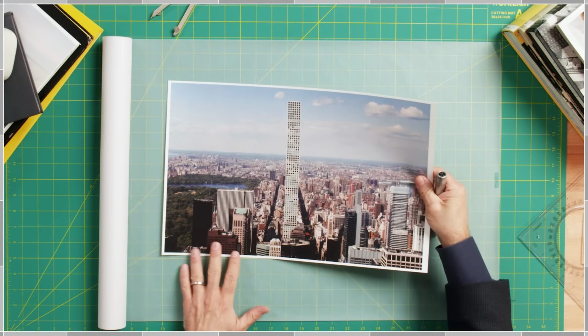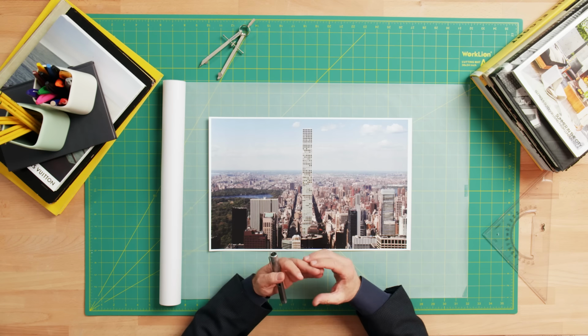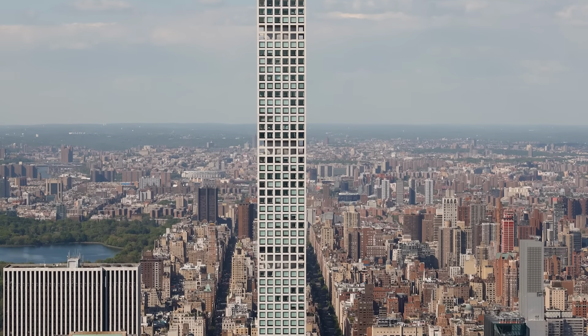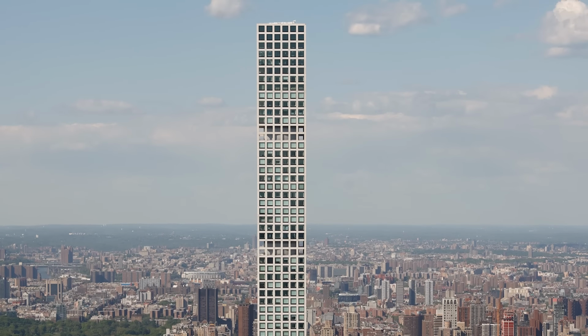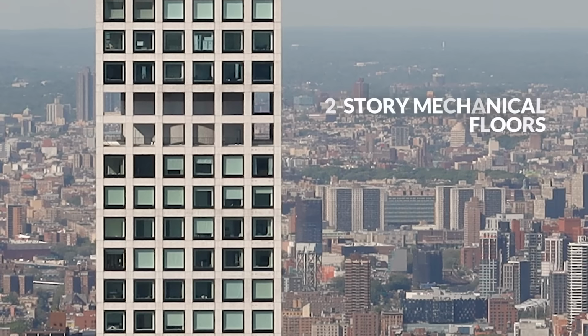Next, let's look at a totally new kind of skyscraper, the supertall. This is 432 Park Avenue, which sits along 57th Street. And what makes this building unique is not only that it's 85 stories tall, or that each floor plate is only 8,000 square feet, but in a sense, it's actually 7 separate 12-story towers stacked on top of one another with 2 stories of mechanical floor between each one.